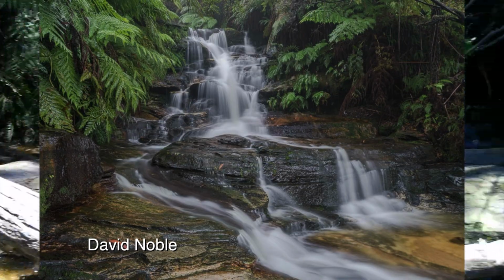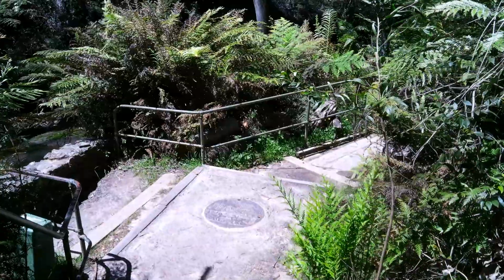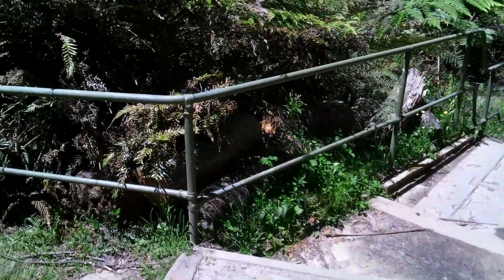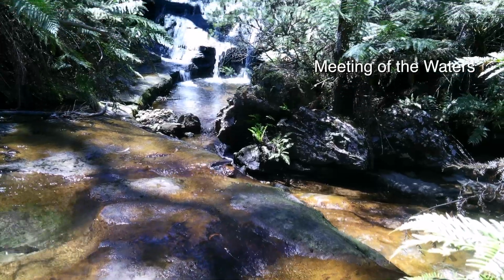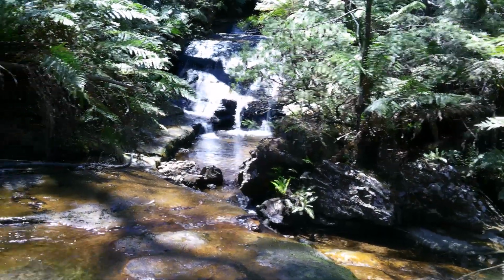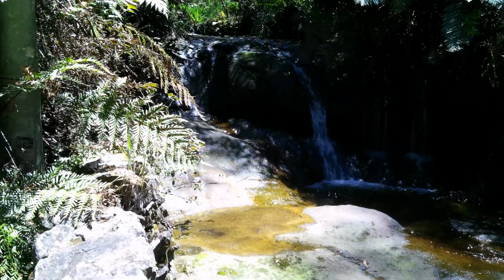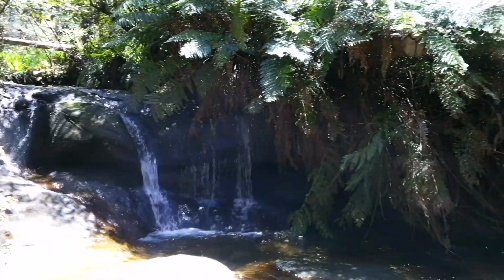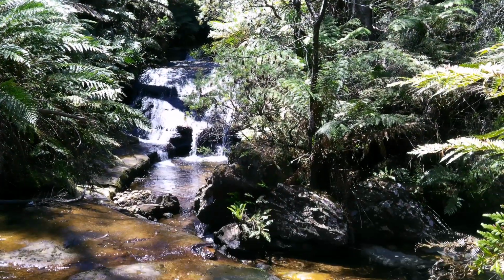This is a photograph from David Noble. Once on the lower Cascade path, we'll see the meeting of the waters. Convergence of, on the left, an unnamed creek that originates in Kingsford Smith Park near the railway, and on the right, Leura Falls Creek, that originates below Glenview Street, a little south again near the railway.